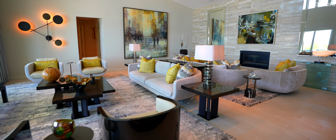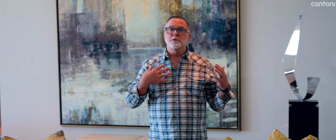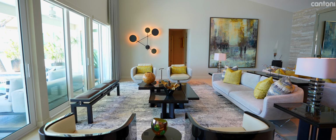Mirrors are a little trick that I use to open up a space. So if it's kind of a closed-in area, a little small confinement, mirrors will really help with opening up the entire room, make it feel airy, a little bit more comfortable, brighter.